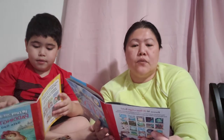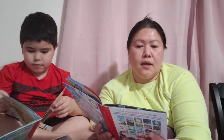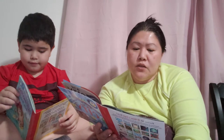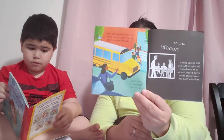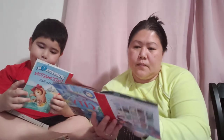To travel around the city, people walk, cycle, drive, or take the bus or train. How many children are on the bus? Off we go. There are 4 children on the bus so far. They are on their way to school.